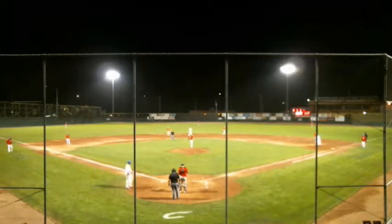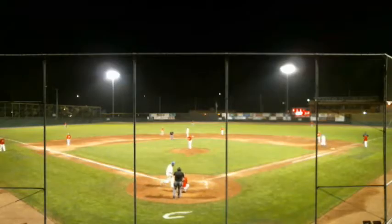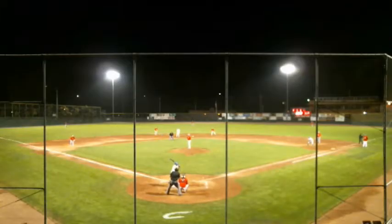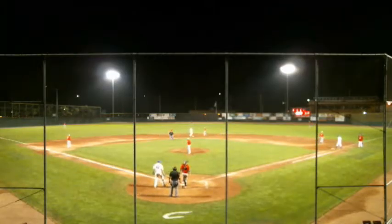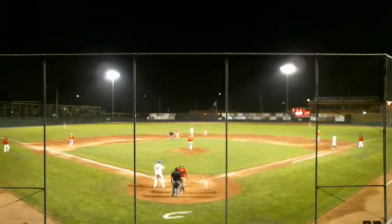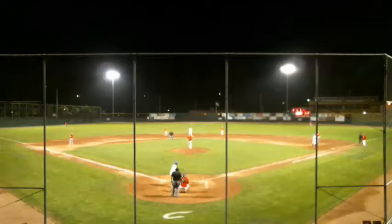3-2 Expos. Bottom of the 9th inning. Crabs with runners at first and second, 1 out, and the count 2-2 on the right-handed hitting Johnson. Acosta at the belt. His 2-2 pitch. Inside and high, 3-2. Oh boy. Doesn't get much better than this. Sure doesn't. 3-2 to Johnson.